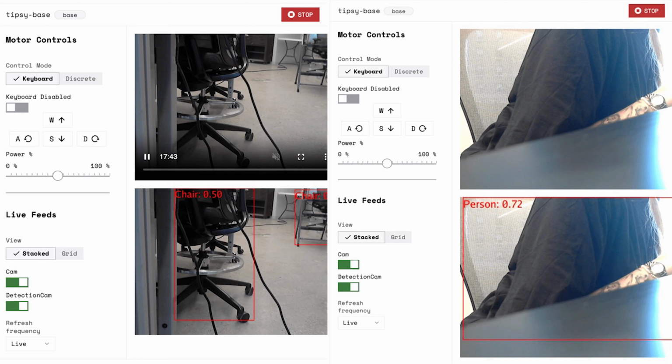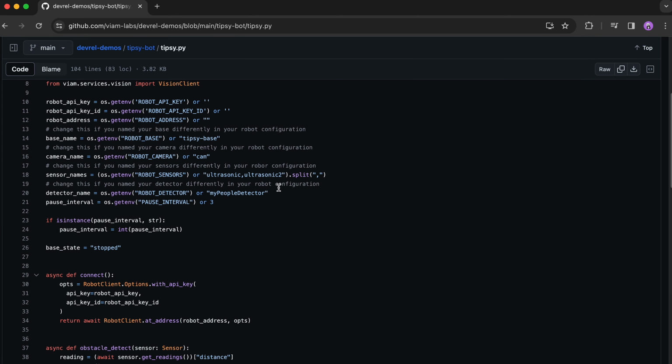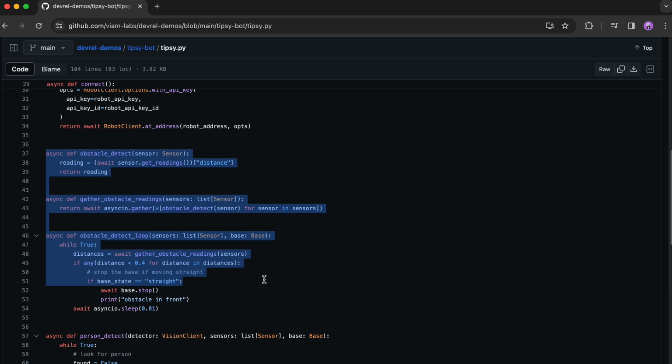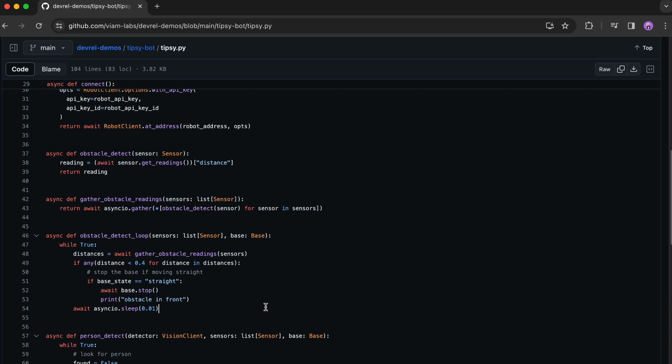I wrote a simple Python script to use the distance measurements from the ultrasonic sensor to avoid hitting the still objects and the mobile sister. I defined a function to detect the obstacles by getting sensor readings from multiple ultrasonic sensors, and if any of the readings were less than 0.4 meters, the code would tell the base to stop going straight. At this point, when I ran my code, it would move around successfully but aimlessly.